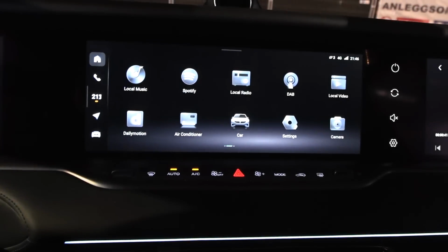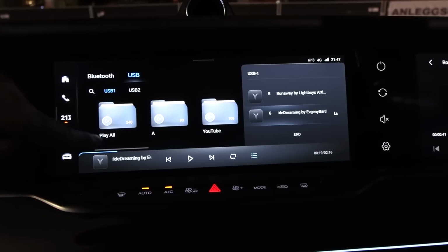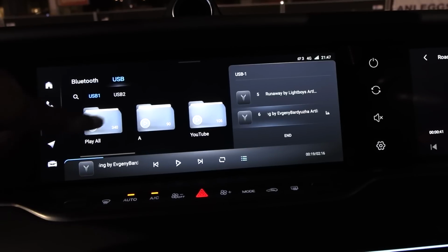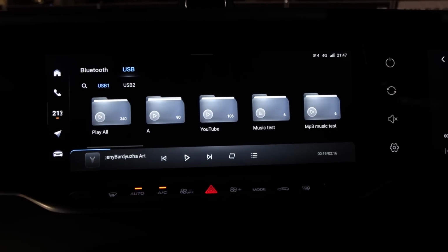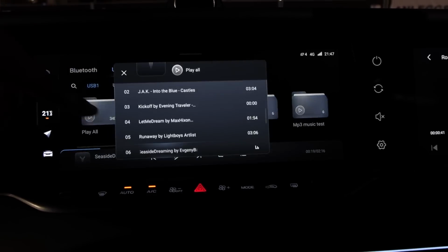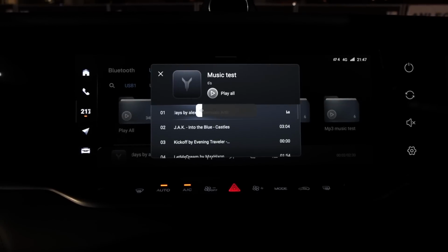Okay, anyway, maybe I should just do the music test also. I'm going to show you here. Local music. And then we go, okay, I pre-opened some stuff here. If I click here, you see the folders, I like it. And then I have a folder called Music Test. And then we can just play this one.